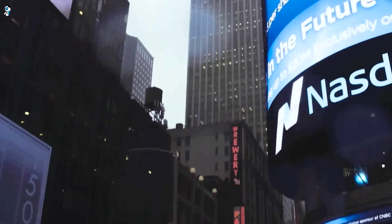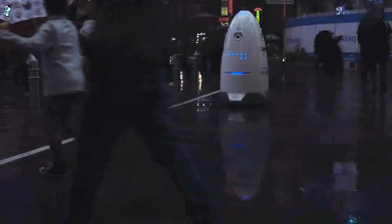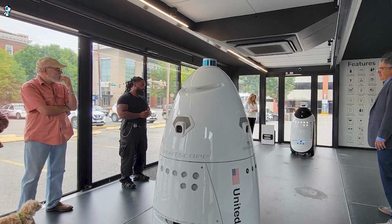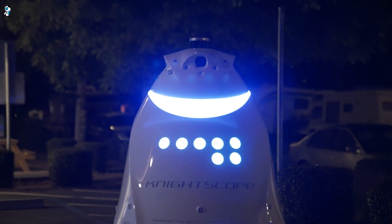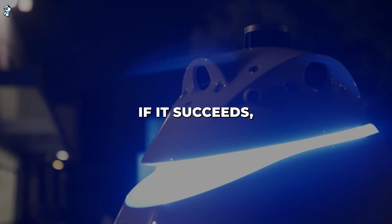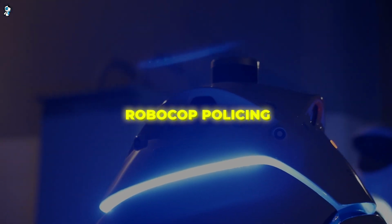For now, New Yorkers can expect to see the K-5 patrolling the Times Square station, the system's busiest, during overnight hours. It will be accompanied by police officers at first before being unleashed solo. What happens if someone tries to vandalize it? Will it be able to hold its own against rowdy riders? So many questions need to be answered during this test phase. If it succeeds, we may start seeing metal versions of Robocop policing many other stations around the clock.